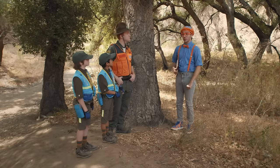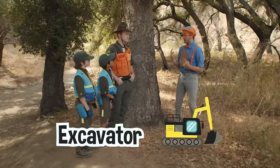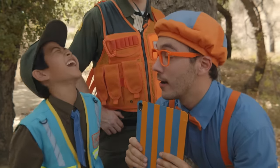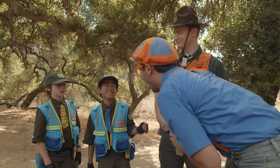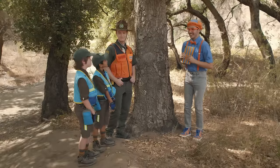I was just on a nature walk, taking pictures, and then I saw the biggest, most giant-tastic, bigger than an excavator, dinosaur. Yeah, you get used to it. But it's always awesome.